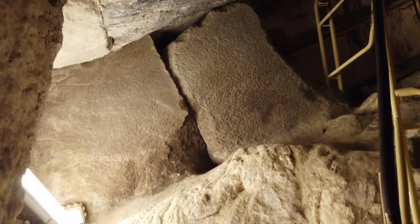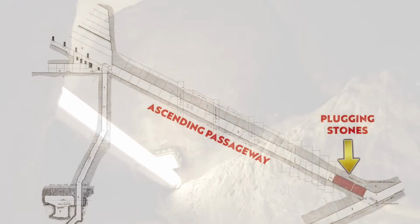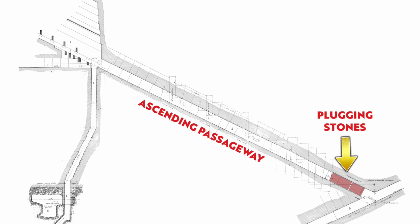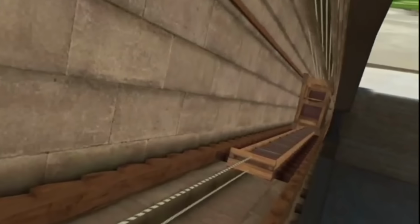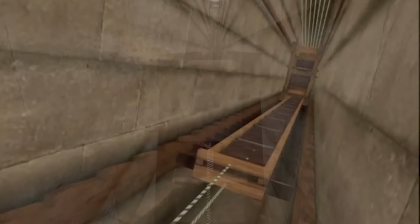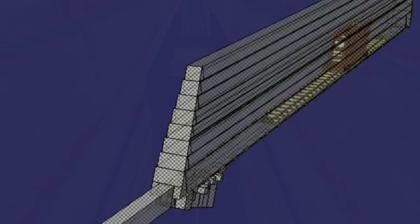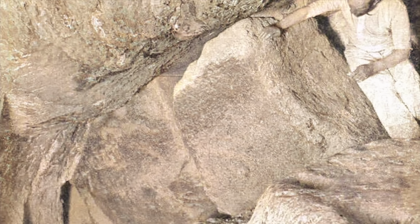Well, 3 granite plugging stones today block the northern end of the ascending passageway, and most agree that they were slid down the passage from the Grand Gallery. But where did the blocks come from? Well, the counterweight trolley needed to have substantial weight to help it lift the large granite blocks into position, and so what would be better than blocks of granite? Yes, you probably guessed it, but the granite blocks that were used in the counterweight contraption could well be the plug blocks we see in the ascending passageway today.